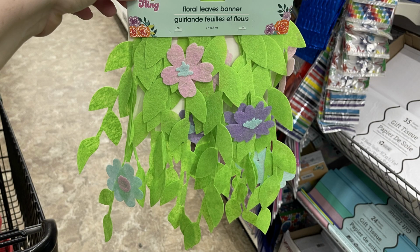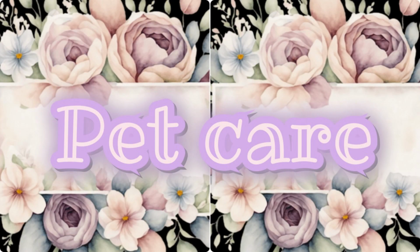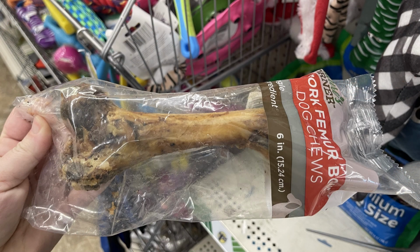And I think it's 4 feet long, but it looks like it would be cute around the border of a table or a door frame. They also have these multicolored pails for the party supplies. For pet care, we've got the buffalo lung chew and the dog femur bone.